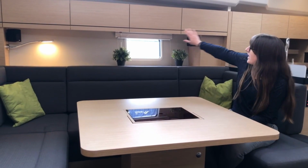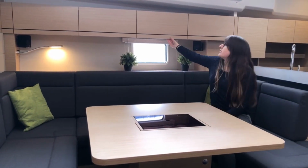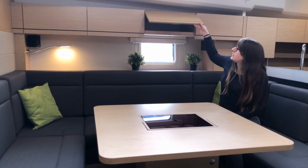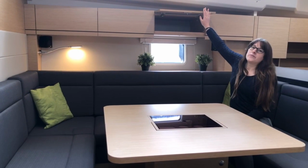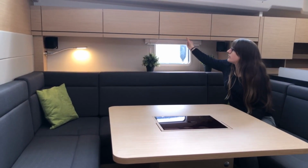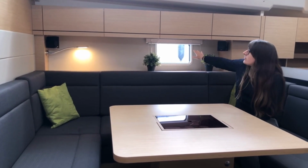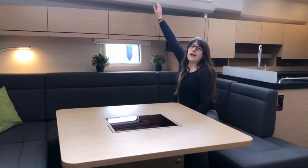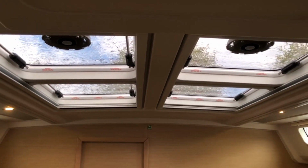What you can see behind me, also in the light wood that we have here, is a lot of storage space. So everything we need in our saloon area, we can put up here, and all the storage will stay open as well, so nothing is falling down when I'm having my hand inside it. There's a little window there. We have windows up here as well, and of course the skylights of the saloon, so there's a lot of places for natural light to come in, so that makes the whole saloon very, very bright.